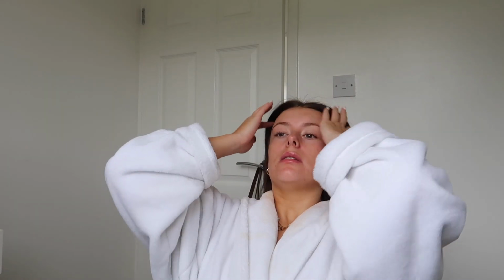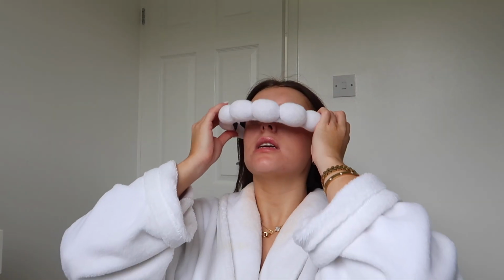Let me put my little headband on. Get this hair out of my face. There we are. It's a little bit better. Sometimes I'll do my eyebrows first. I'm really not that fussy. I think I'm just going to go for more of a natural kind of brow. I'm not going to stick them up or anything because this is just easy, summery, quite light, simple makeup.